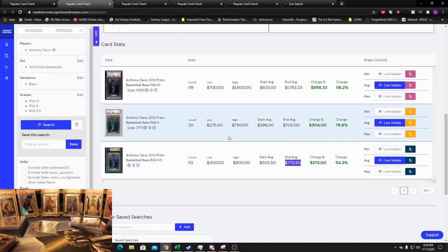In the worst case scenario, you could buy these and try to cross them over to PSA 10s. Maybe you strike gold and it jumps to a PSA 10. Maybe you don't even mess with that. I think you're still in line for a fairly good return on that BGS 9.5. This is, once again, a mispriced card.